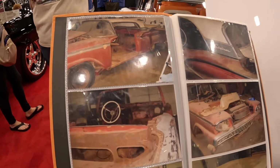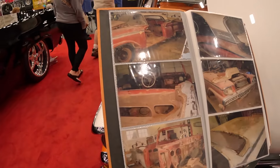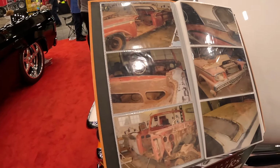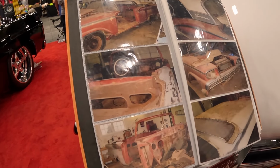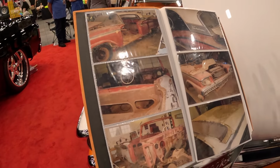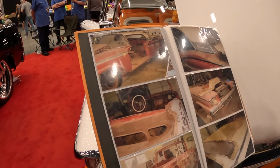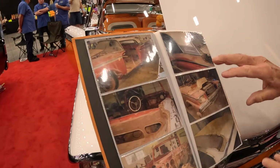So did you do some of the body work yourself? A friend of mine did all the welding, cutting, and metal work. I polished all the stainless. I've touched every part of the car because we took it off the frame and started completely over with it. And then different people, like I said, did different things.